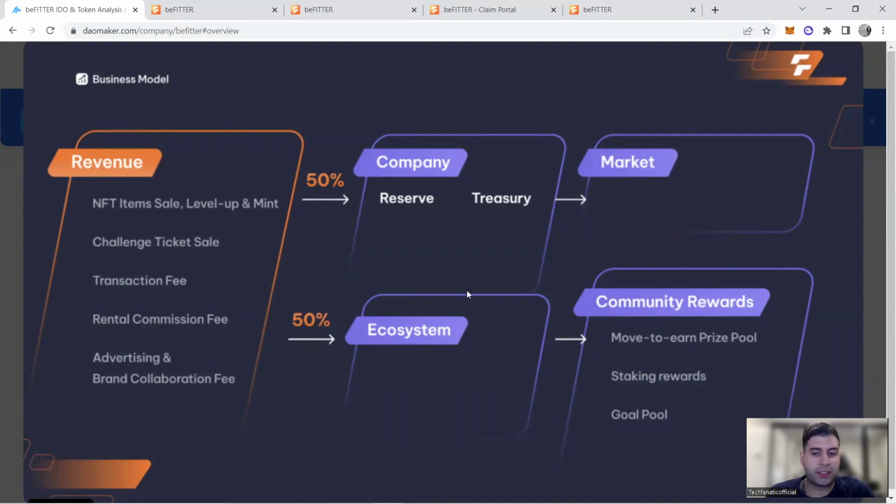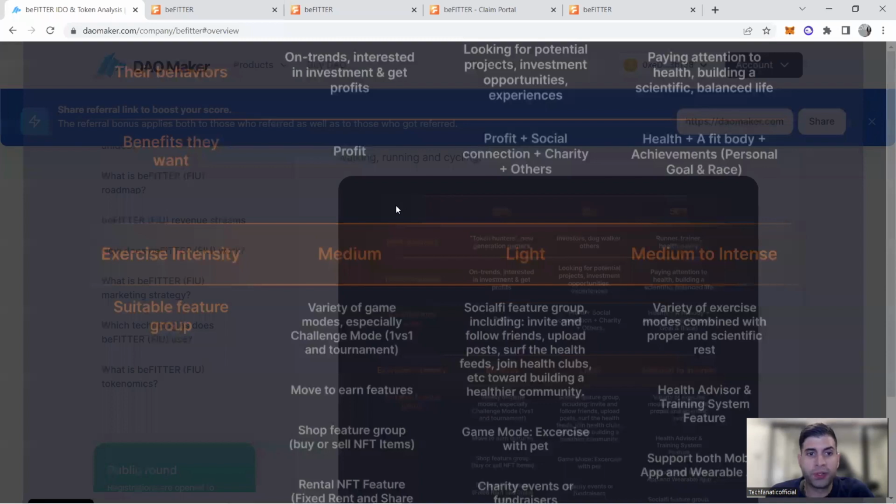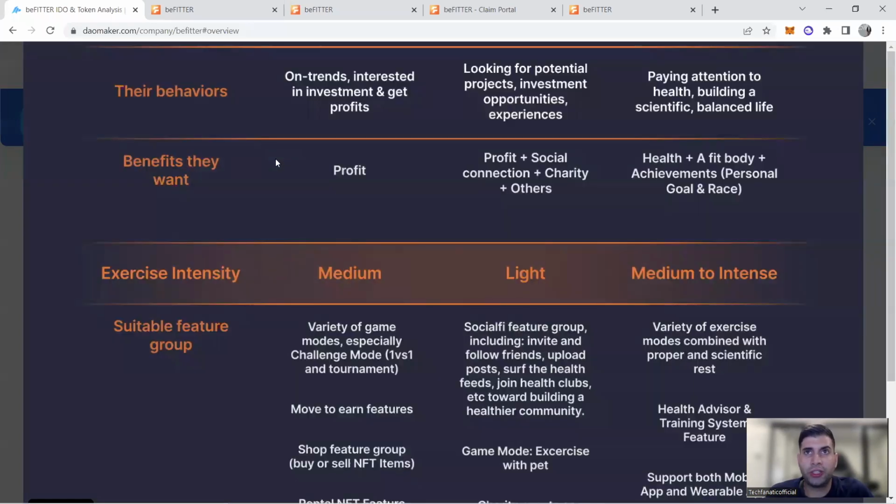And that part that goes back to the ecosystem will be for the move-to-earn prize pool, staking rewards, and goal pool to keep the flow continuing and going. And here they're also showing the type of behavior they're looking at.